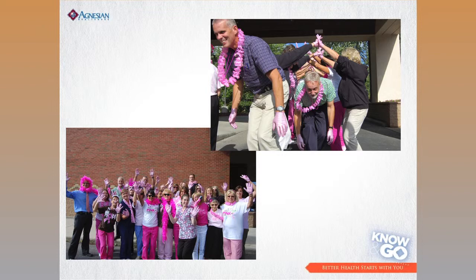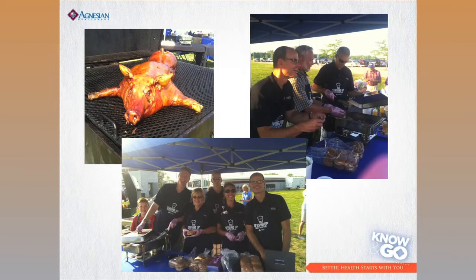And we do a lot of things with the community, too. It's great to be a part of Agnesian Cancer Center because we're involved in a lot of community events. This is the Relay for Life event where we had roasted pig. And these are all members of our team: Dr. Jones, Dr. Lundberg, Bill Daly, and actually that's my son, myself, Chris Blonigan, who worked for Agnesian at the Cancer Center for years, but now is a nurse navigator at the hospital, Nikki Wirtz, Bill Daly, and Mike Jones.